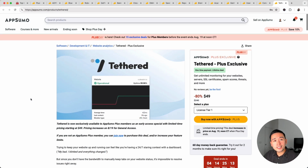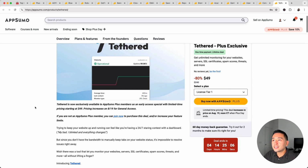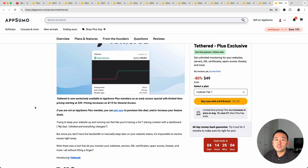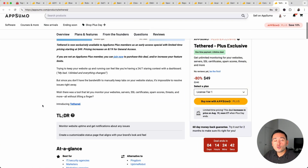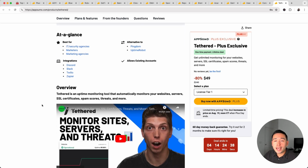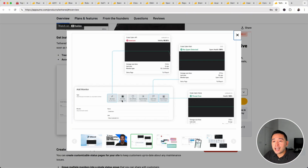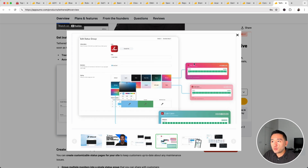Tethered. So I think this is a brand new tool as well for Appsumo. Now this one will allow you to get unlimited monitoring for your website's servers, SSL certificates. It gives you spam scores, any threats to your website, and more. So this tool basically monitors your website 24/7. It makes sure that if it goes down, you will get notified and your audience will get notified as well. So you could add a monitor and you could share that monitor page with others. Those monitor pages look like this, and you can customize them.